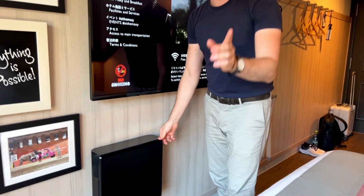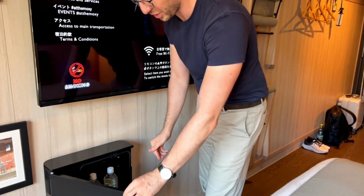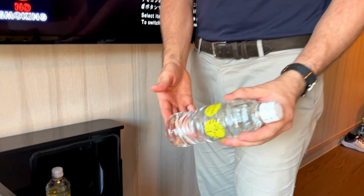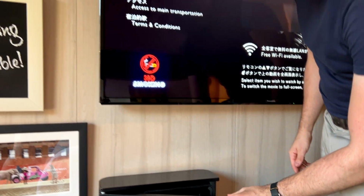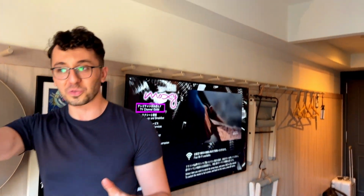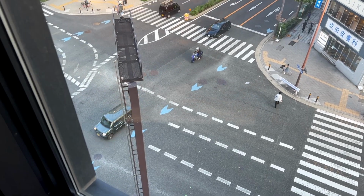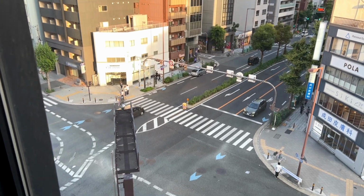And then one of the interesting things is this super smart fridge. You would never imagine this is a small fridge with complimentary water, of course, but this is super nice and I find it quite interesting. So let's conclude with a nice view of the room over the area of Fukushima in Osaka. We'll see you tonight or maybe tomorrow. Enjoy the view.